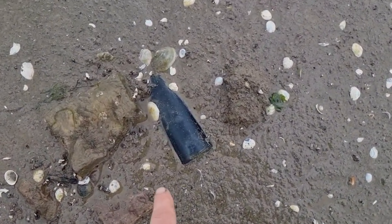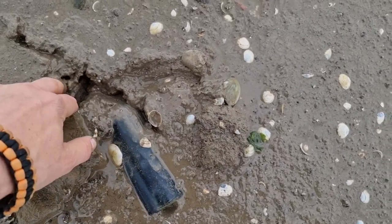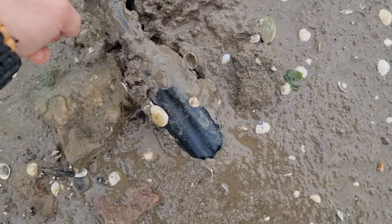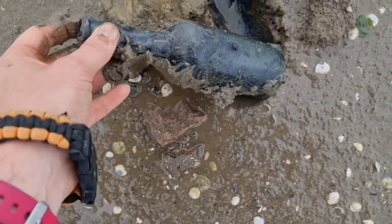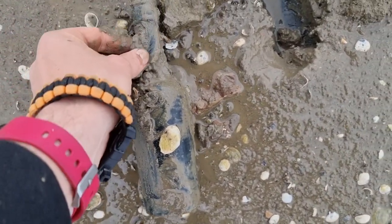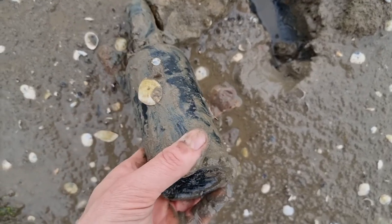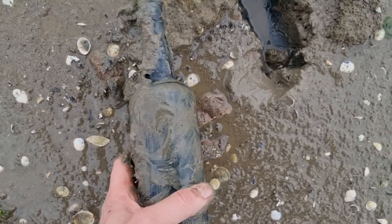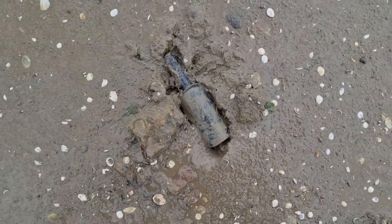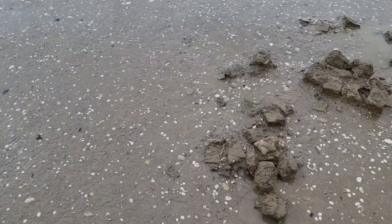So here we have a bottle, might be a good one. Oh, it feels substantial. Let's get her up. Oh, come on, here we go. Okay, it's a plain sauce bottle. So, I probably won't take that today. A bit common, crown top. Still, onward.